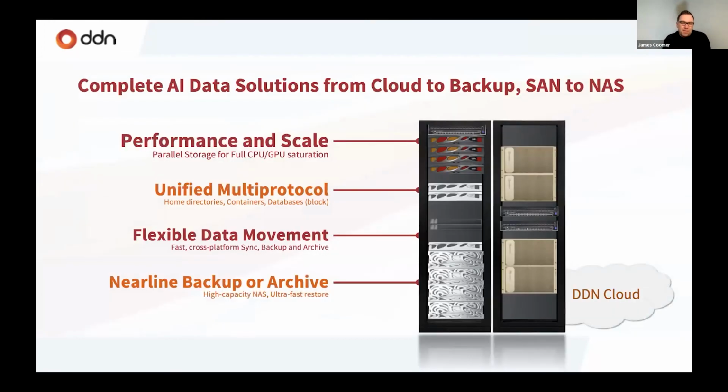So we now have these kinds of solutions. What I've primarily been talking about is A3i, these parallel file system-based systems that you see at the top of this rack. But we've recently introduced these multi-protocol storage systems, which help you build the whole environment, including support for containers, virtual machines, NAS components, data movement into clouds and back out of clouds, and also disaster recovery, backup and archive.